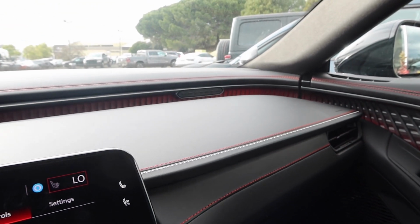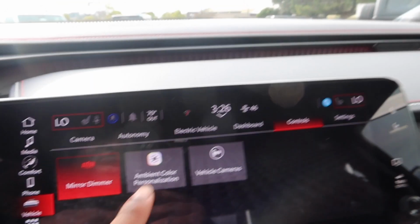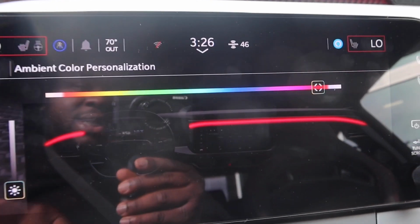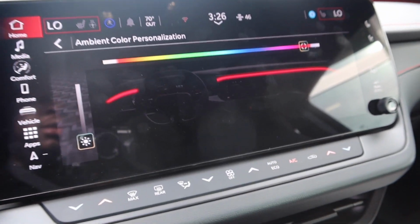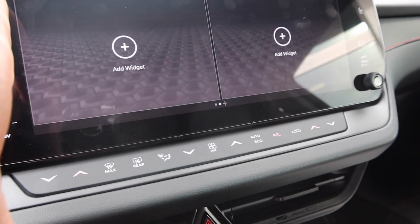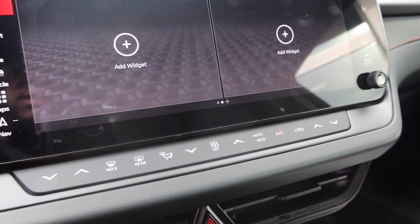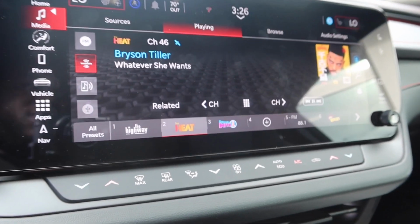It's not too bright because it's daytime, so I would have to take it out at night to see. If we hit this button right here, we can see the ambient lighting and how it's set up. Now, we're gonna go to the home screen. To be honest, this looked like the exact same screen that's in the TRXs. I mean, the Durango. It's pretty much the exact same screen.